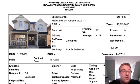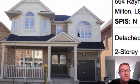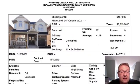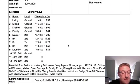So Rainer Court, 457. It's at Thistle Bay, just over 2,200 square feet, and this one has a great layout. It's a really nice model. 4 big bedrooms plus a laundry upstairs. You've got good main floor level.